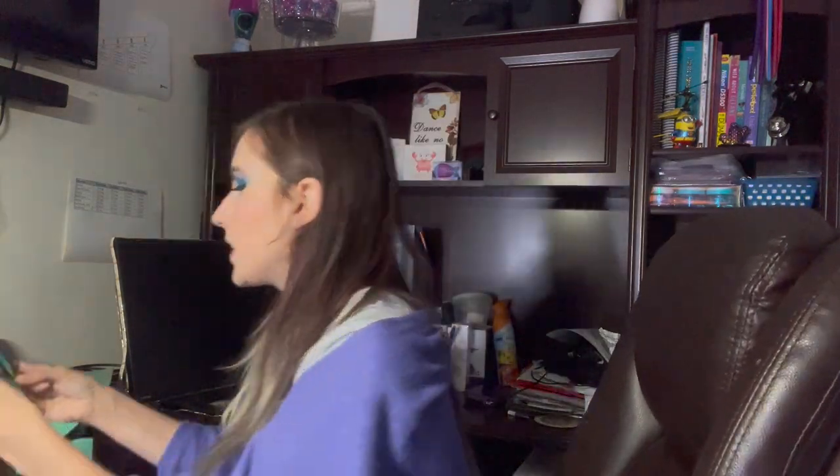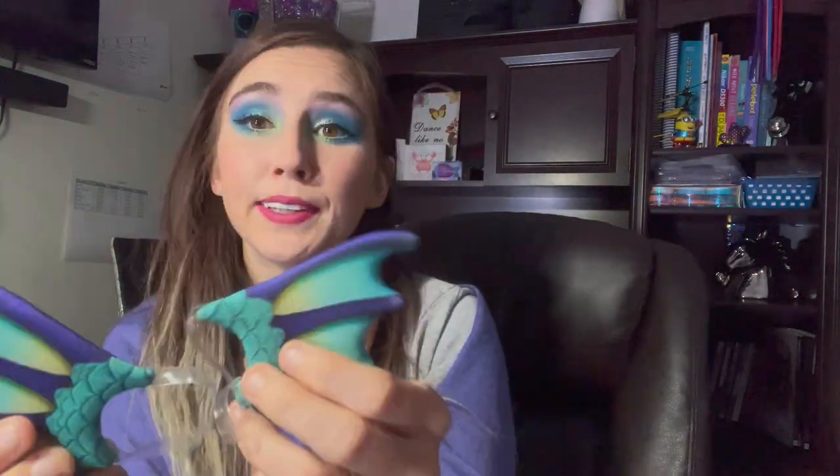I just don't remember which is which. Oh my gosh, they're so cute. So I decided to get this one, which is aquamarine, right? Yes, aquamarine. And I got a little pair of. Now I gotta go and watch the video on how to do this, because I'm really not sure. But I'll figure that out.